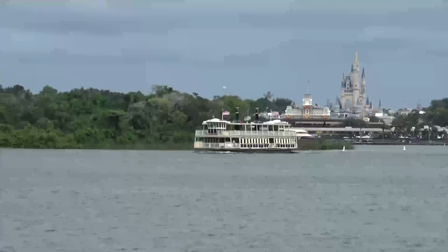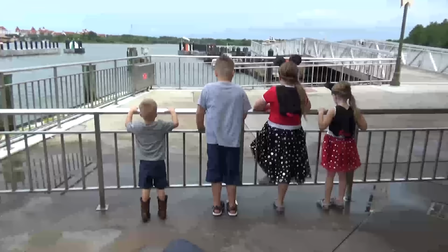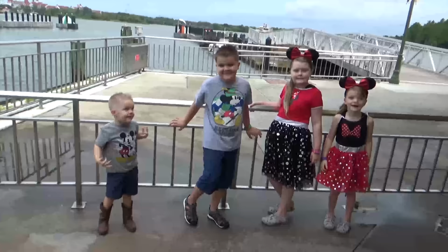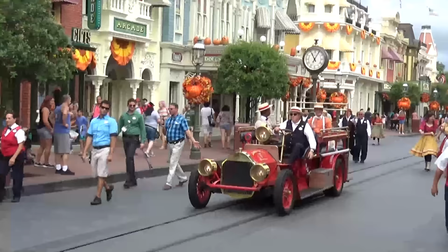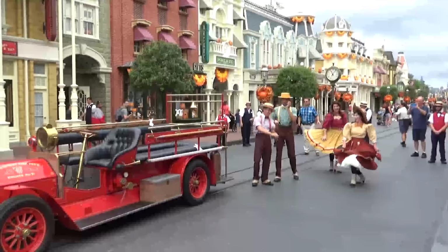We love to take the ferry instead of the monorail because I think it's a lot faster. It might not be as cool. I know my kids love the monorail, but I feel like we could fit more people on the ferry, which makes it faster. As you can tell, it's not quite as crowded today. Not as empty as I thought it would be, but check it out. We have the show. I love the show.